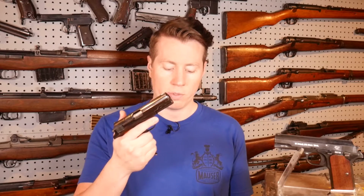Now, the barrel length on the 37M is 110 millimeters, which is 4.3 inches. It's pretty nice. I mean, that's comparable to a lot of modern concealed carry pieces. The weight is 770 grams, which is 27.2 ounces. So, not too bad. It's under 2 pounds. It's not a super lightweight carry like we're used to today, but it's not bad. It's not overly heavy. So the weight helps tame the recoil a little bit, especially on a direct blowback pistol like this.